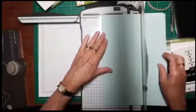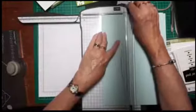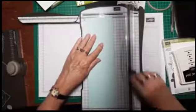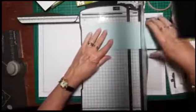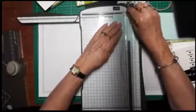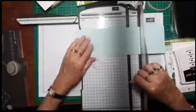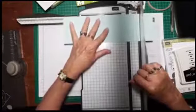So if you're doing imperial, I think it's about 8 1/2 by 3 1/2. So I'm going to cut it at 9, and then I'm going to come in and score at 5 centimeters on this end. I've done that wrong. Oh, don't you love it when a plan comes together?